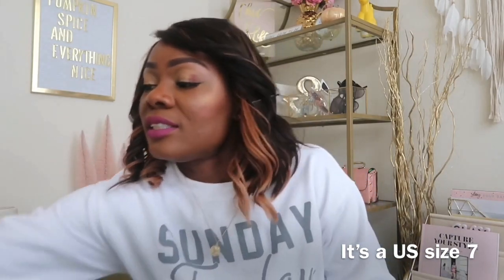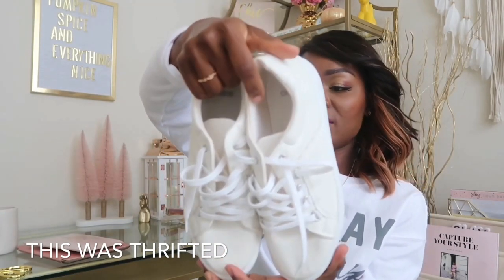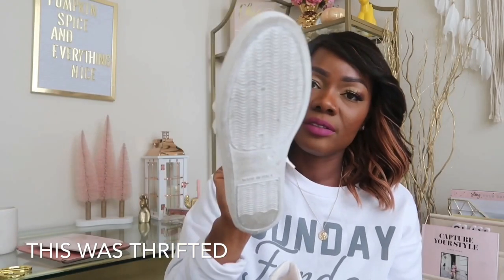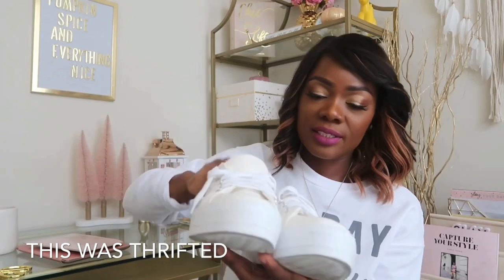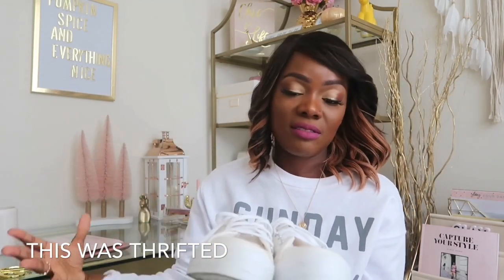And next is these ASOS white platform sneakers. I bought these for myself a long time ago, but I haven't worn them. It's a size 40, and I will be listing these also. I know it's not the season, but like I said, people are always on the lookout for things that are in season and things that are out of season. I, for one, do it all the time.